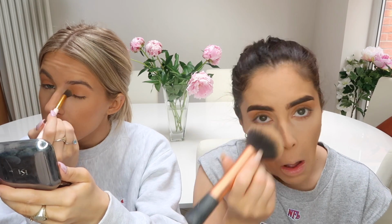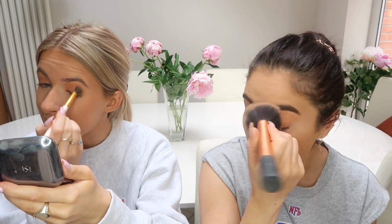It really doesn't take us that long to do our makeup. Honestly, when I'm on my own, I've literally done my makeup in 10 minutes before when I've had to rush, when I'm under such time constraints. But I guess it's because we don't really use eyeliner or false lashes, because I feel like that can really take a lot of time.